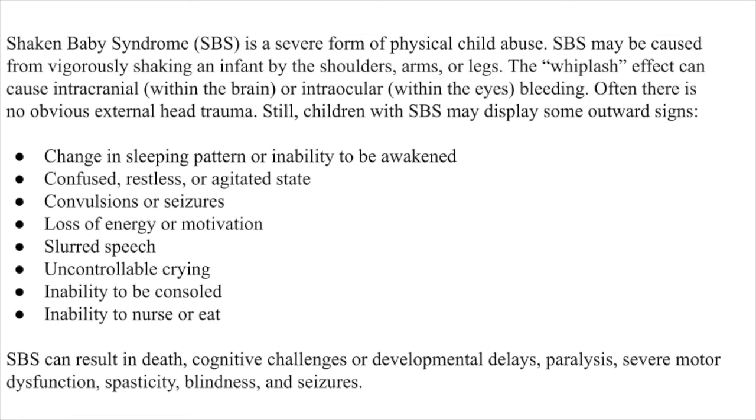Still, children with SBS may display some outward signs. Change in sleeping pattern or inability to be awakened. Confused, restless, or agitated state. Convulsions or seizures. Loss of energy or motivation. Slurred speech. Uncontrollable crying. Inability to be consoled. Inability to nurse or eat. SBS can result in death, cognitive challenges or developmental delays, paralysis, severe motor dysfunction, spasticity, blindness, and seizures.